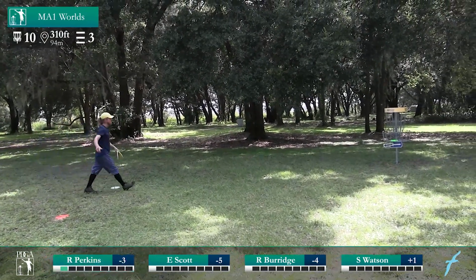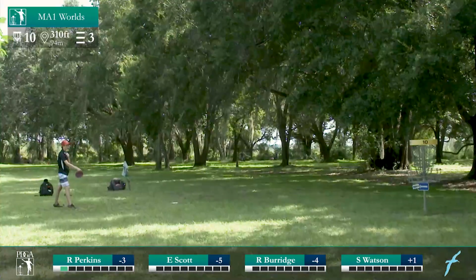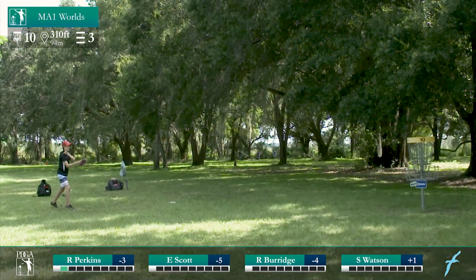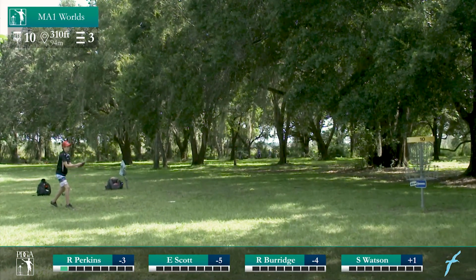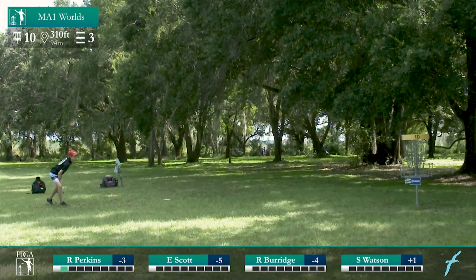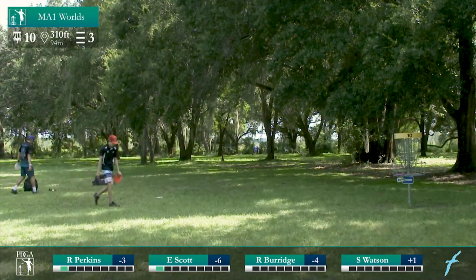Great turbo to start off his back 9. Yeah, Ryan has definitely found the range with that turbo putt. Everybody that saw him in the first 2 or 3 holes and thought, "What? I don't really understand this." Now you know. Now you see why he utilizes that putt to great effectiveness. Great birdie for Evan.